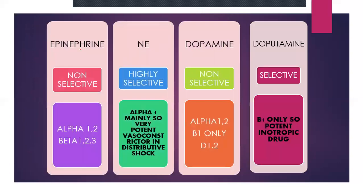Next, we have the pharmacological application of those receptors that we just mentioned: epinephrine, norepinephrine, dopamine, and dobutamine. This is the pharmacology now. The epinephrine is a non-selective drug. It works in all sympathetic receptors, alpha-1, 2, beta-1, 2, 3. There is no selectivity, okay? So the epinephrine will do a vasoconstrictor effect via alpha-1, 2. It will do enhancement of the cardiac functions and the vasodilation and the lipolysis.